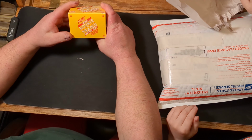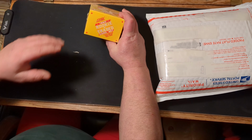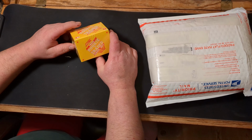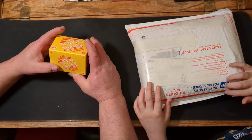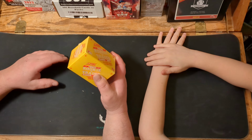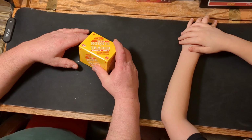So this is the 1990 Score Rookie and Traded card set. People also call it the high number. It's basically the supplement that would add in the players that were traded and the new rookies that did good later on in the season. So there's 110 players, and basically, I just ordered this for the Frank Thomas card inside.